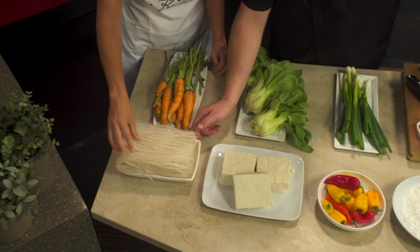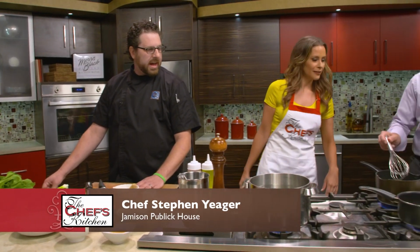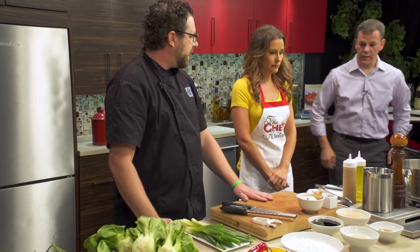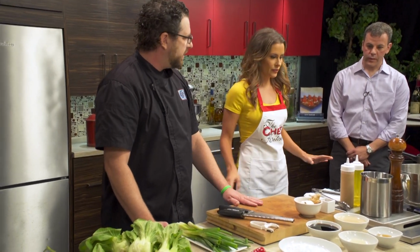You buy them dried, just like regular dried pasta. And the way we do is we boil a pot of water, and then they just sit in that boiled water for 7 minutes. Okay, that's it. It's not like regular Italian pasta where you're boiling it in water. It just sits in water. So a little bit different in terms of preparation.